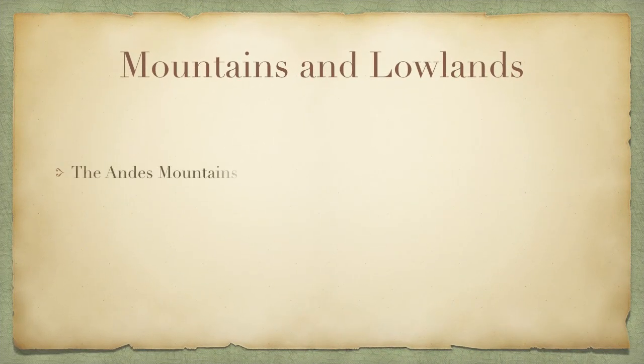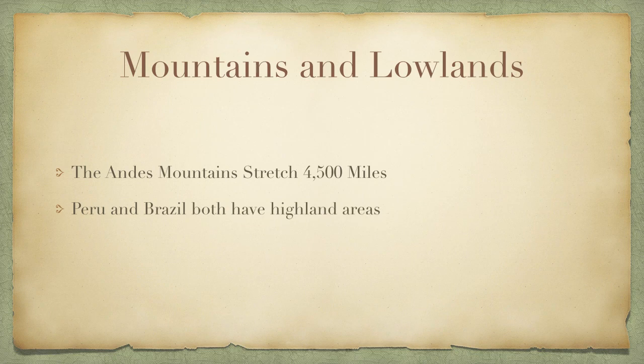The Andes Mountains. These mountains stretch 4,500 miles. Peru and Brazil, 2 large countries in South America, both have highland areas. Highland being a term that means high land, an area of higher terrain.